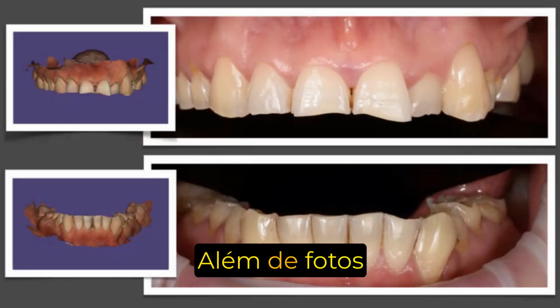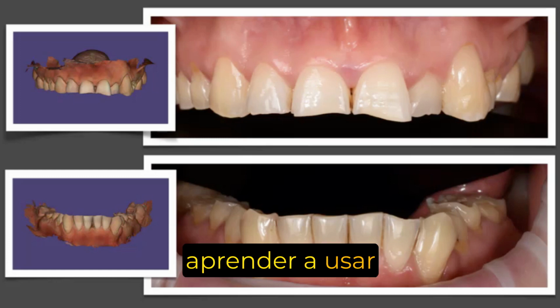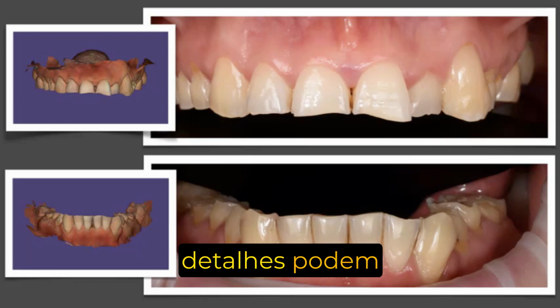In addition to facial photos, we also require intraoral scans of the patient's teeth. Proper scanning technique is crucial, similar to learning how to use traditional impressions correctly. When it comes to scanning, don't forget the details. Make sure you scan at least 5 millimeters from the neck of the tooth and capture the complete palatal of the upper arch. These small details can greatly improve the quality of the mock-up in later stages of the process.